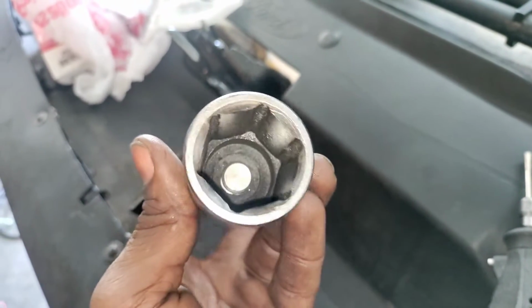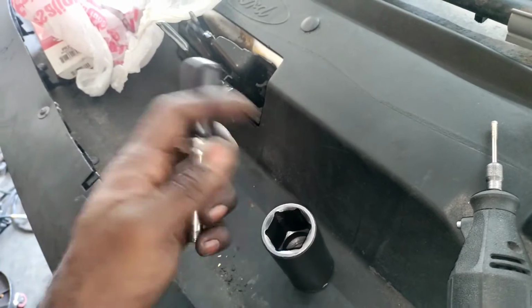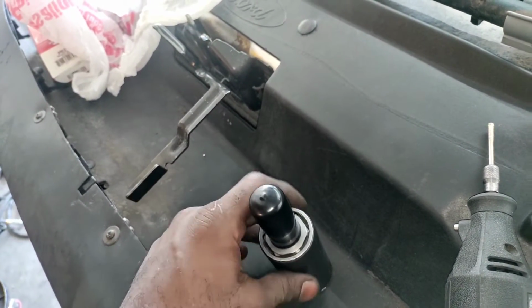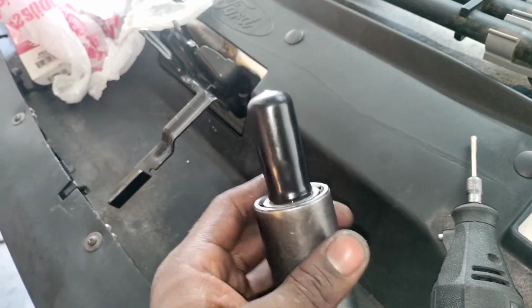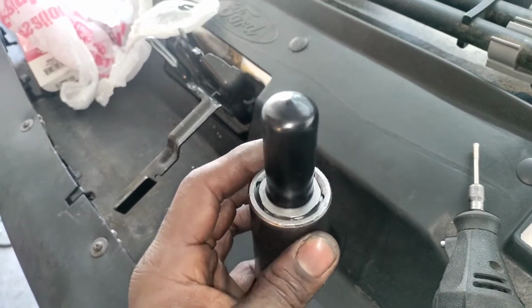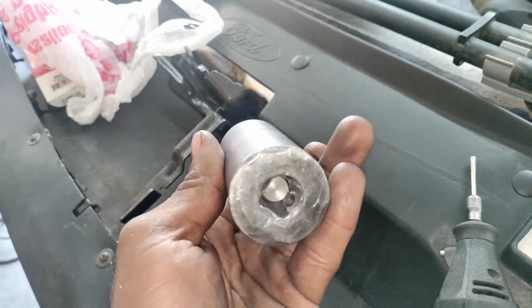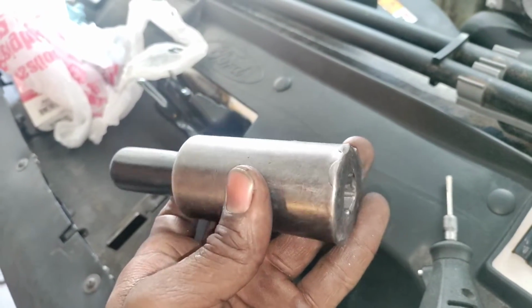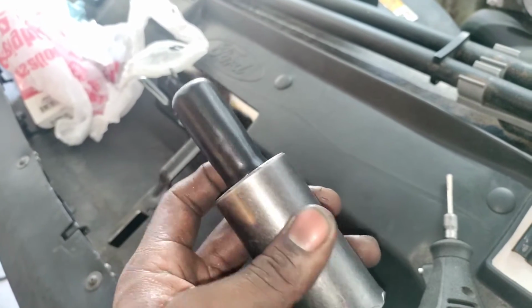And you can see it does go through inside the socket. But the main thing is, I can get the hex socket in on the actual component and screw it off, and I still have a square end where I can put the ratchet and get my leverage as I need.